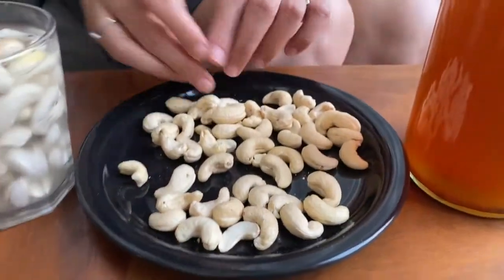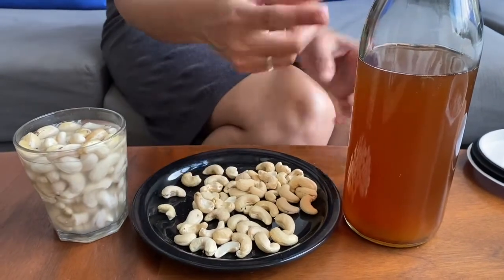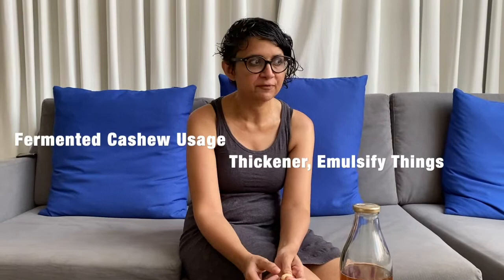Now the same way we did this, you can also just stuff a whole bunch of cashews into a jar, top it up with just plain kombucha, sour kombucha, whatever you have, and that will ferment the cashews. You just stick it in the fridge, and that will ferment the cashews and also infuse them with kombucha flavor, and you can use it as a thickener and an emulsifier for things when you're cooking. You can add it into smoothies, you can do a whole bunch of stuff with it. So I always keep a jar of these in my fridge.